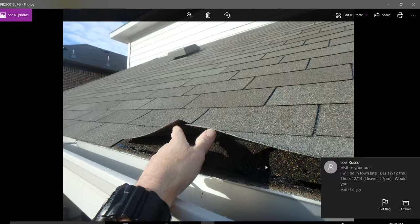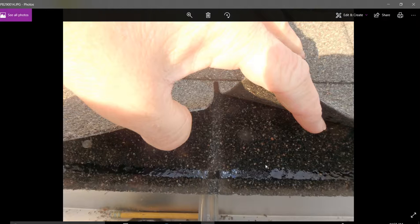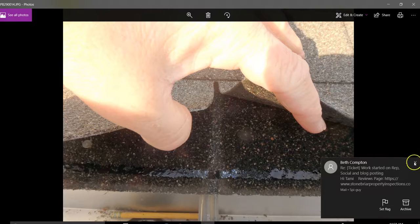So you can see a bunch of pictures here. There's quite a few locations where there's some shingle issues, and so we're going to go through these. I also have a video of the roof later on. Here's another picture. You can see the adhesive is present. It started to try to stick, but it never did. There's a few locations around chimneys and other things where the shingles are not sticking either.